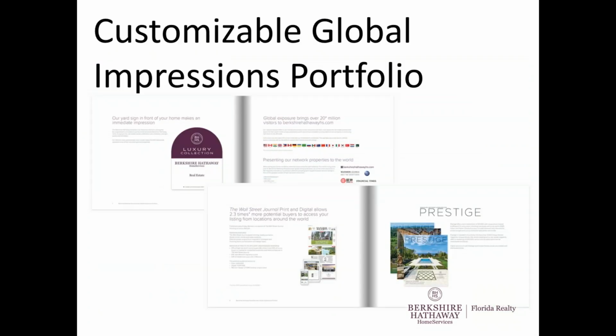Other marketing tools are also available through Berkshire Hathaway National, including a 12-page global impression portfolio that is fully customizable. This is an excellent tool for you to incorporate into your marketing materials, as it allows you to professionally showcase National's impressions, online impressions, and print alongside our brokerage's distribution channels too. This marketing tool is available in the marketing section of the Resource Center.